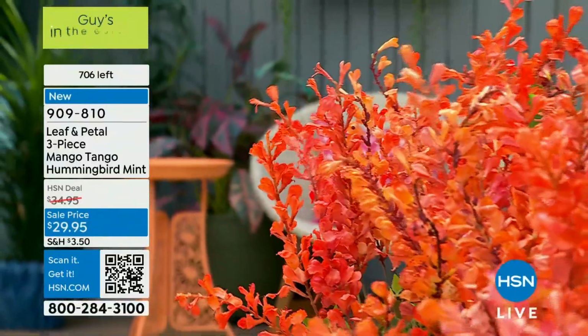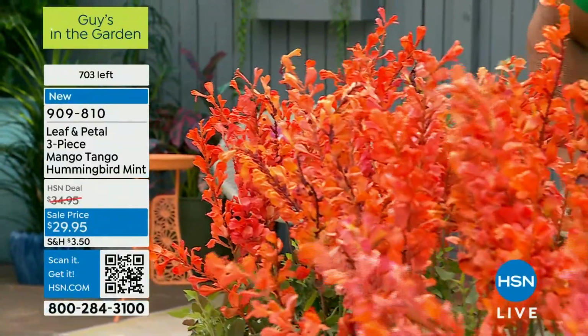Now, if you put it in a container, you do need to remember to continue to water it, because where else is it going to get it from?